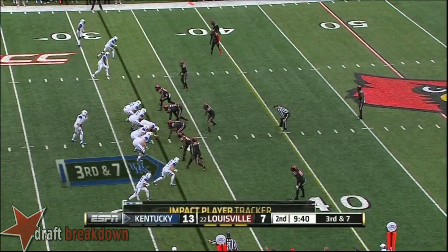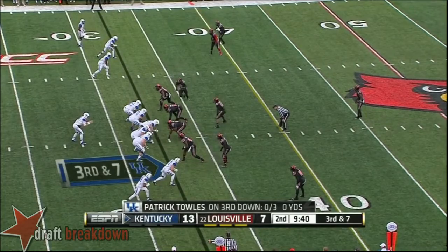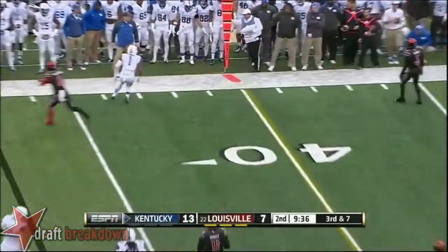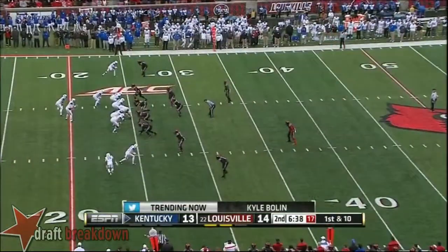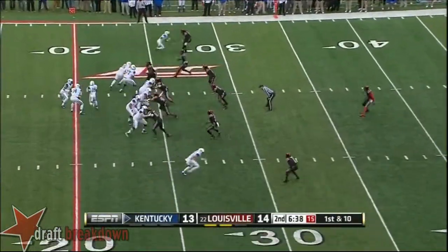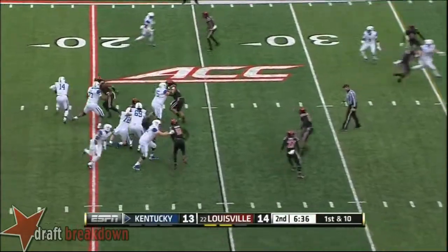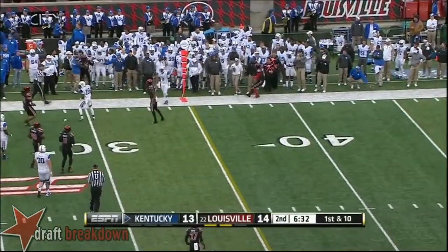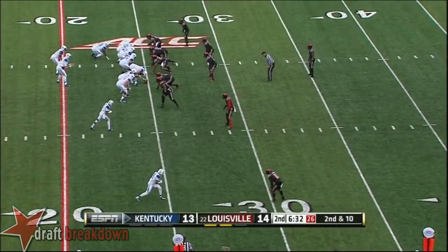Here's 3rd and 7 for the Cats. Tolles incomplete on the rollout. Let's see if the former Mr. Kentucky football can get things going at quarterback. Tolles chased out of there by Malden. Incomplete. That's to one of the Wildcat players.